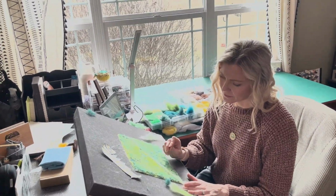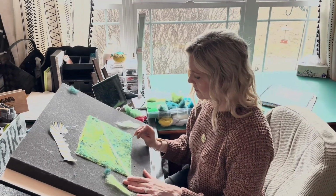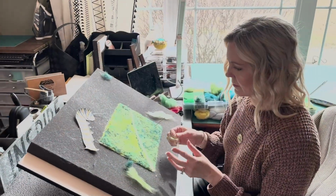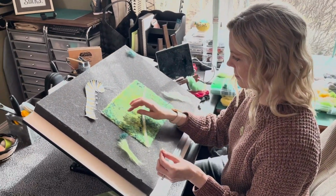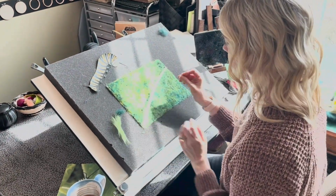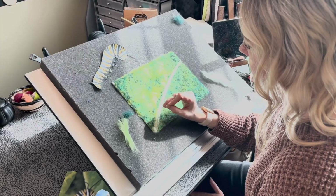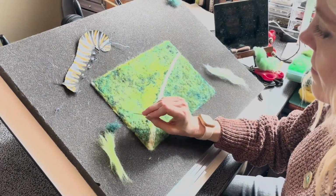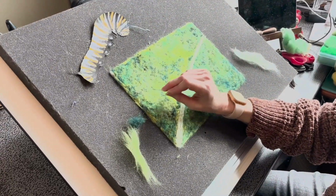I actually have that piece finished behind me now. So there I was laying out the background for it, and I just wanted a nice soft blend of colors for the background. So I laid those all out, and then I went ahead and wet felted my background, and then worked on needle felting the caterpillar on top. So that's what I've been doing the last week or so in my studio.